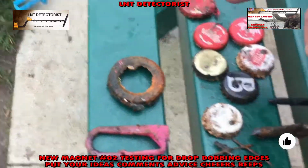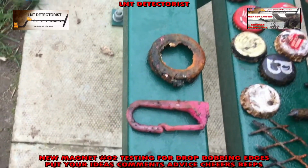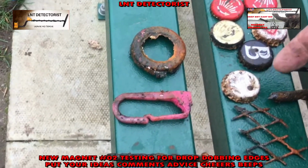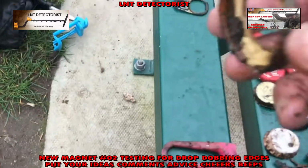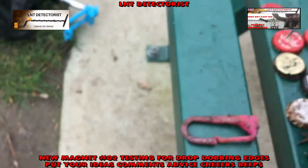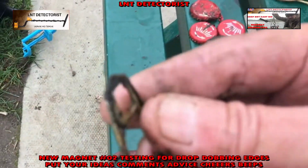We've got the usual bottle tops there, 1, 2, 3, 4, 5, 6, 7, 8. 8 bottle tops as usual, beer tops. 3 of the same design there. You've got Stella Artois, Bournemouth cider, and other brand ones. Got a little bit of, I don't know whether that's a cap or something off something, but it's all rubbish. It'll all be going in the bin, guys. Pull tab there as well.